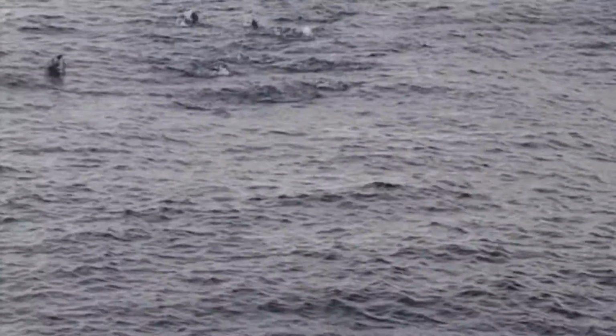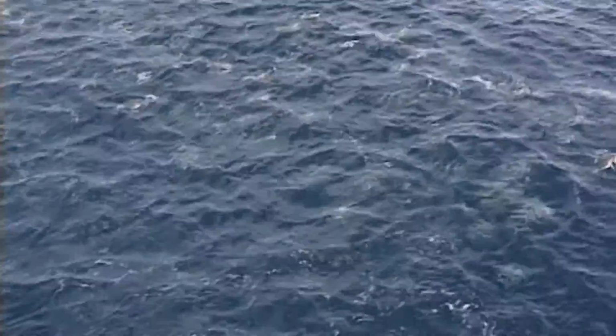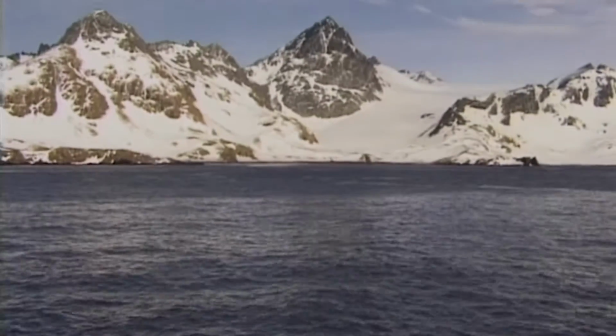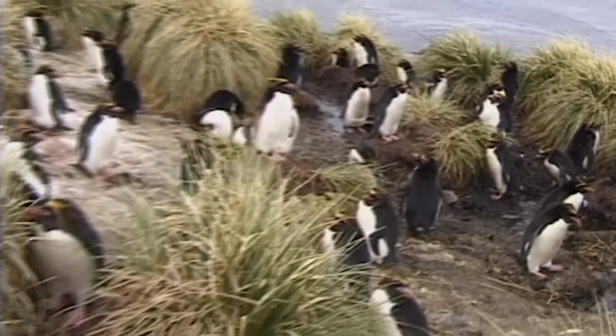And isn't it nice when wildlife comes to you? These Gentoo penguins are just having a look. Perhaps they've never seen a ship before. Okay, now they have. And over there is another kind of penguin for our list. Macaronis, named after an 18th century Italian hairstyle.